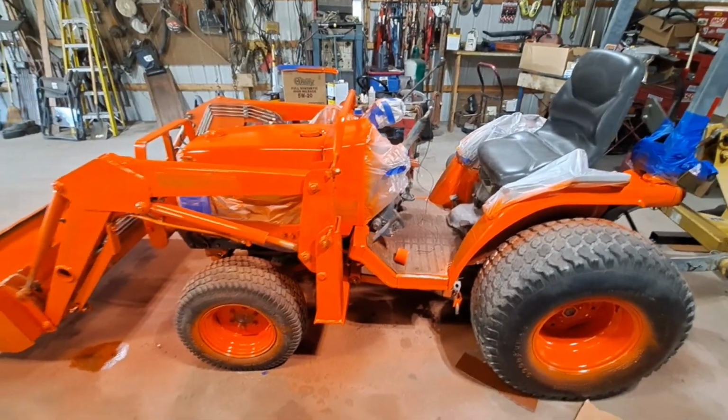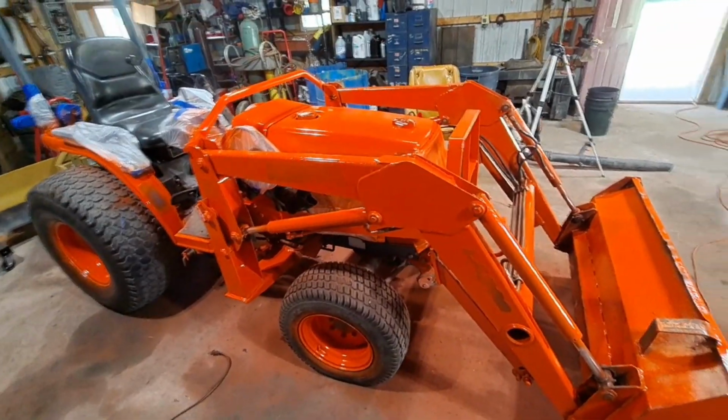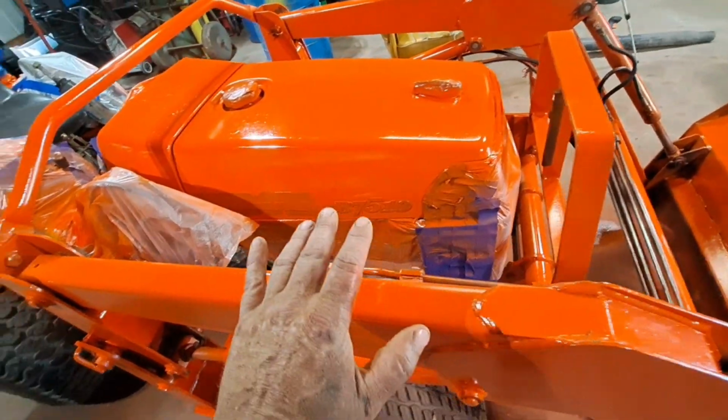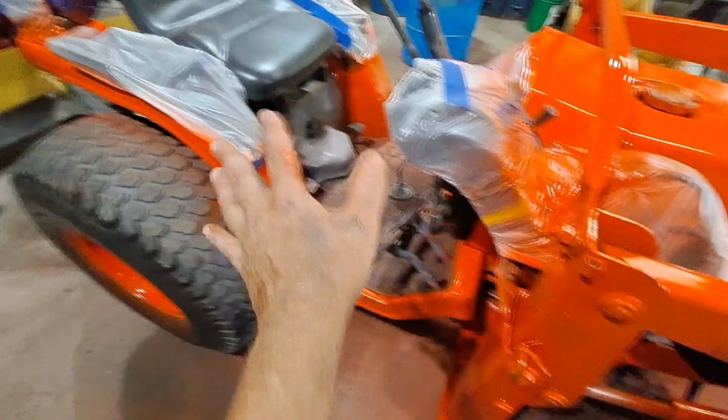We'll come back here tomorrow. Take a look, see if there's any thin spots. I can already tell it's gonna look beautiful. You can see all the light is kind of glistening off of the fresh paint everywhere. It's gonna look a lot better.